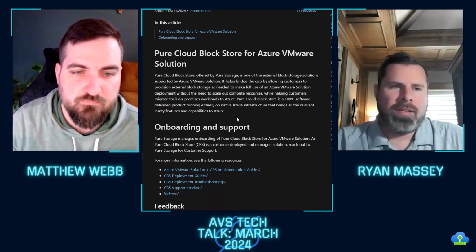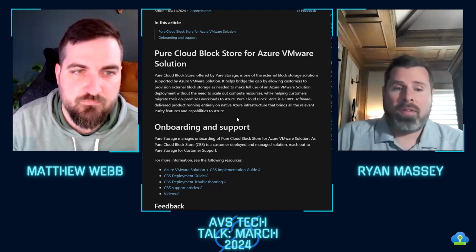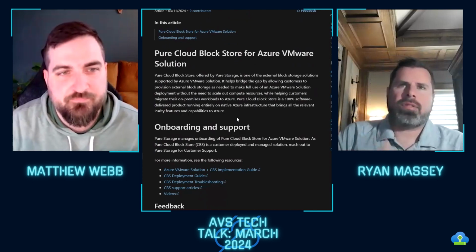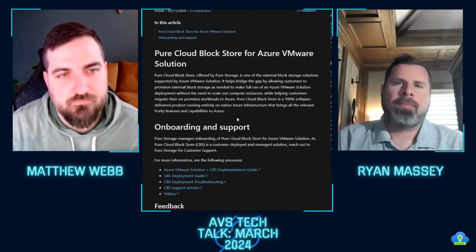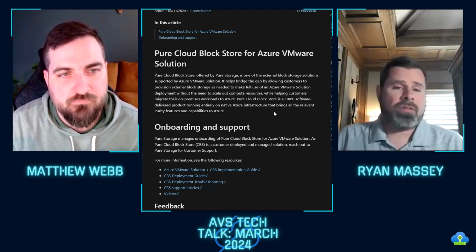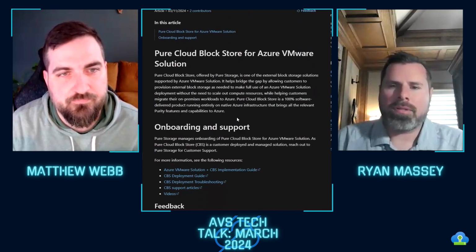These storage platforms like Pure Cloud Block Store will allocate that storage onto a separate platform. So instead of needing 45 hosts for storage, maybe they only need 20, and maybe that balances out their CPU and memory to where, like Matt was talking about, you get this symmetry. You want to be utilizing your nodes and your SDDC as best as possible. You don't want stranded storage sitting out there, and conversely, you don't want a lot of stranded CPU and memory. And that's where these third-party solutions come in.